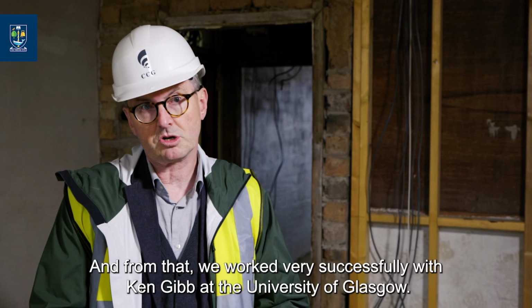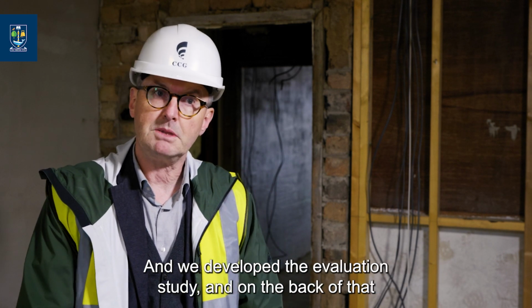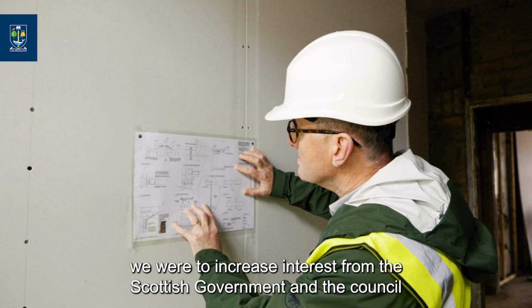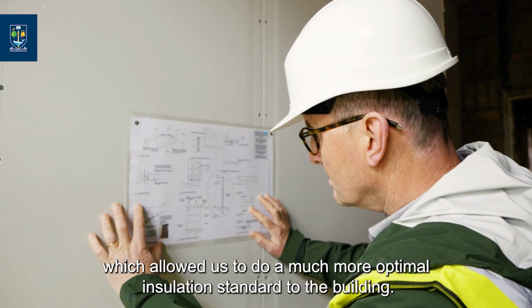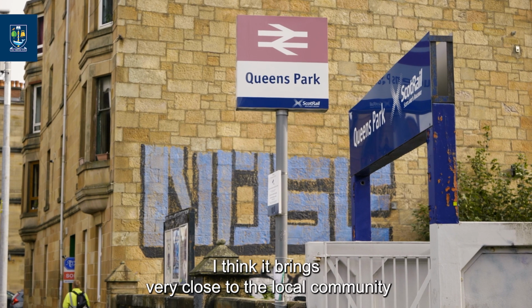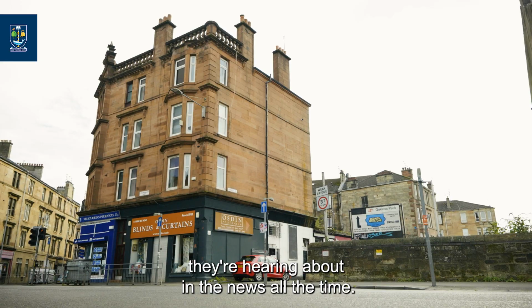From that, I worked very successfully with Ken Gibb at the University of Glasgow, and we developed the evaluation study, and on the back of that we were able to increase interest from the Scottish Government and the Council to give a more generous funding package, which allowed us to do a much more optimum insulation standard to the building. I think it brings very close to the local community a very practical solution to the stuff they're hearing about in the news all the time.